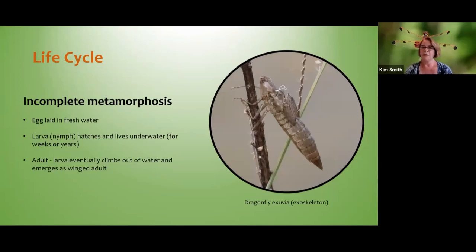A lot of you might not know that they live most of their lives underwater before they become the winged insects that we see and that we tend to think of as dragonflies. But I like to compare them to cicadas because people are more familiar with that life cycle. You know already that cicadas live underground for many years and then they emerge and come out of their shells, and we find those shells hanging on trees, right? Well, that's what we're looking at here in this picture. This is a dragonfly shell or exuvia or exoskeleton, whatever you want to call it. But it's the same thing.